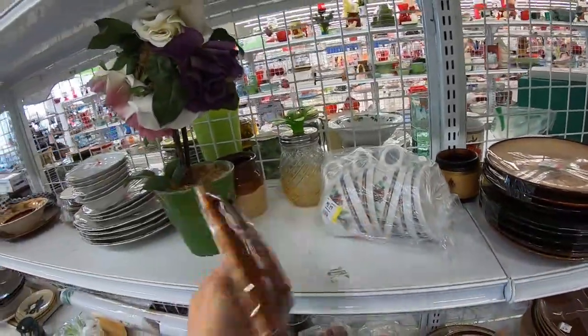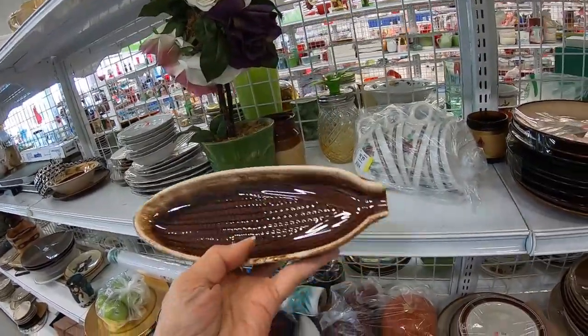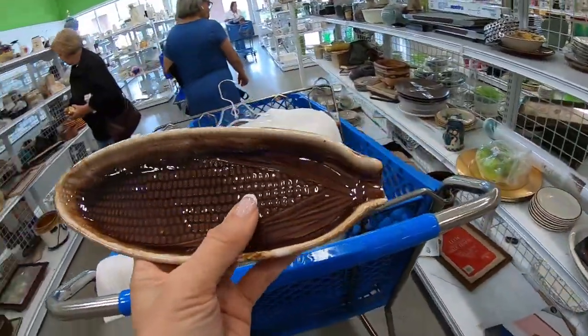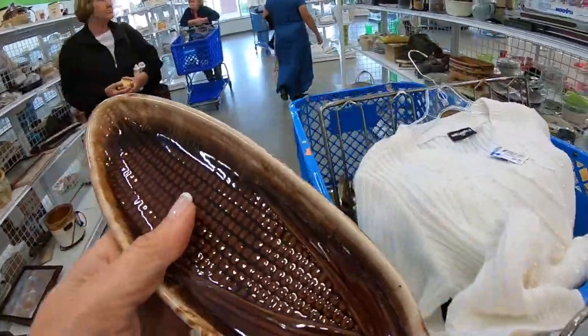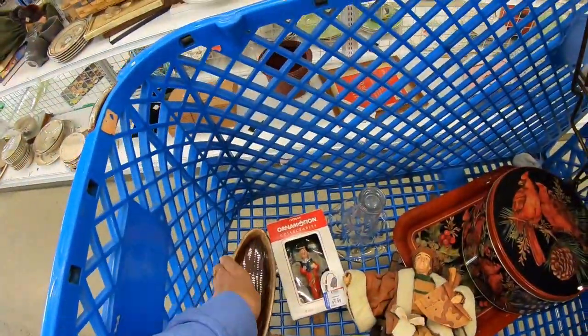This is McCoy. Now McCoy like this does not bring a high profit. So this is just for your corn on the cob. I thought this would also be good as a spoon rest, and I do put it in my cart. I think this should be saved. It's made it all these years. I'm going to save it.